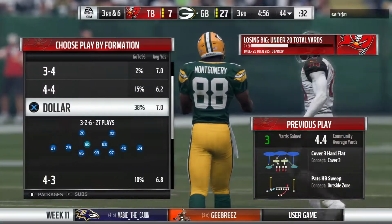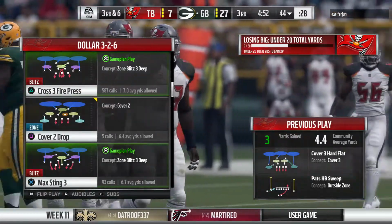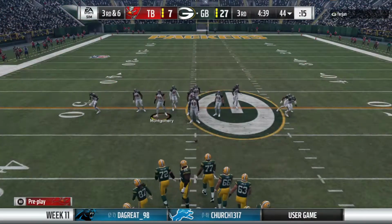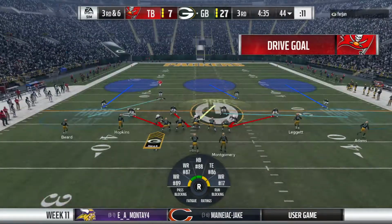Third quarter, and you've got the lead. You're not ready to go into that 4-minute offense to close the game out, but a running game can really benefit your team right now. The Packers on 3rd down. They're at 50%, 4 for 8. This will be 3rd and 6.